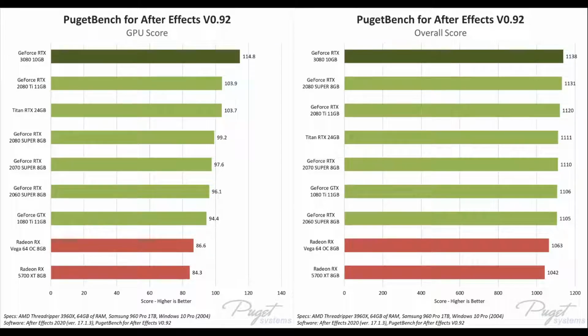So yeah, it's 16% faster than 2080 Super. So that's kind of like right on the edge of where you'll start to notice it if you're in one of these situations. So it's noticeable. I wouldn't say it's groundbreaking. And that's again just because After Effects is so CPU focused that it doesn't really make too big of a difference.